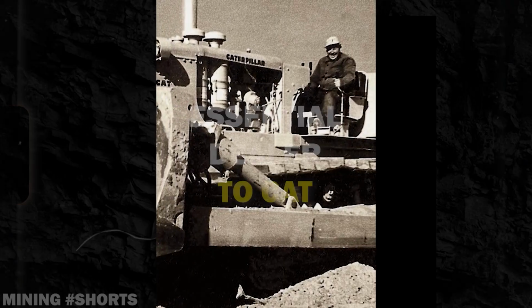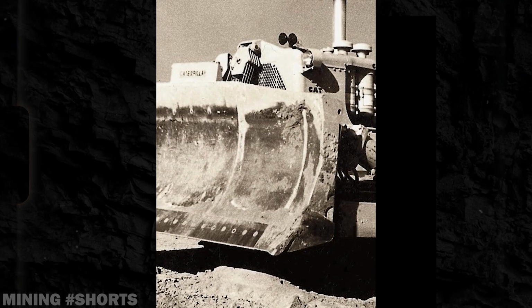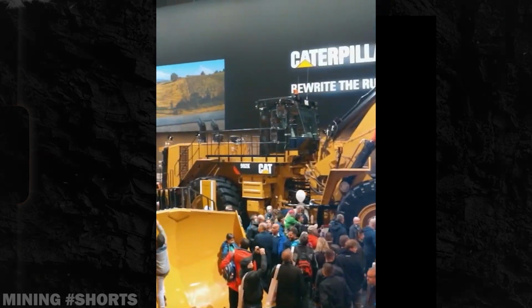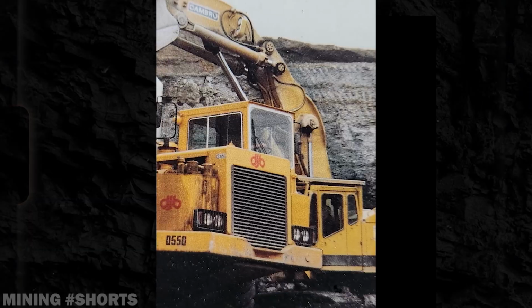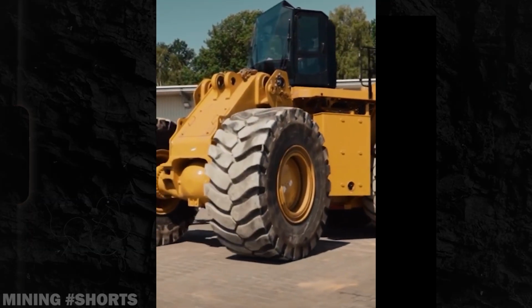This marked the beginning of Zeppelin Bohrmaschinen, which quickly became a dominant player in the heavy equipment market. Over the decades, Zeppelin not only distributed Caterpillar machines, but also developed its own modifications to better suit European customers. The company expanded across Europe and into other industries, such as rental equipment, power systems, and logistics.